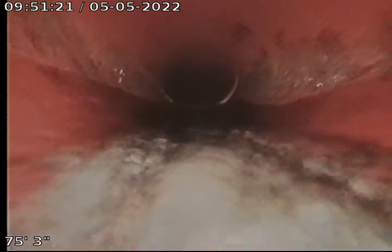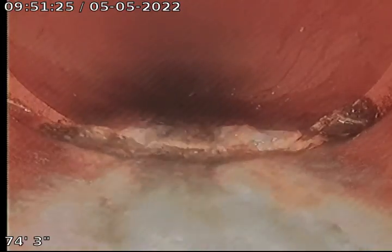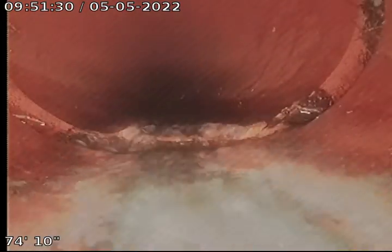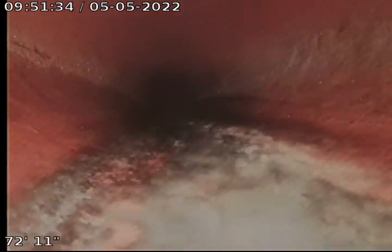And right there we're at about 77 feet 6 inches. So we're getting about 3 foot sections, 3 to 4 foot lengths. That joint appears to be in fair and maintainable condition. A little bit of root intrusion, tiny bit. That joint appears to be in fair and maintainable condition, lined up nicely.